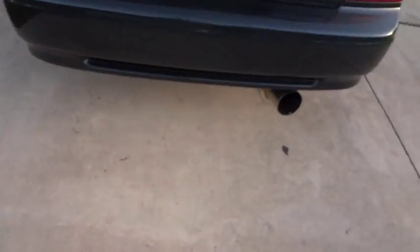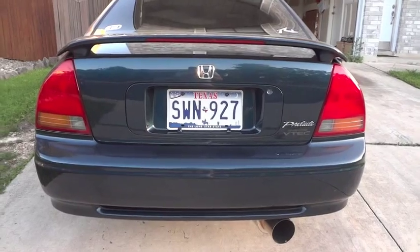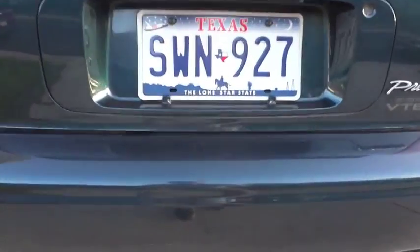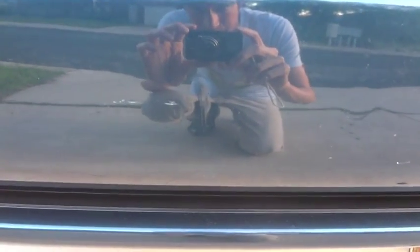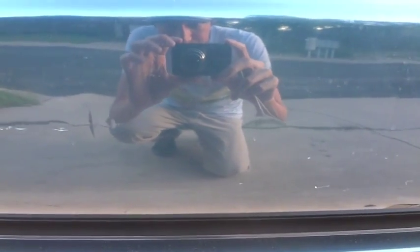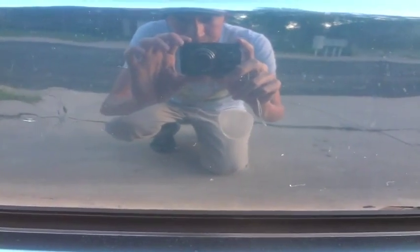Let's look at the rear of the car. The rear of the car is in pretty good shape. When I purchased the car, it did have this dent, from what looks like the previous owner either backed into a car or a car parked a little too close to him. Nothing major at all. It's just not as smooth as I would like.